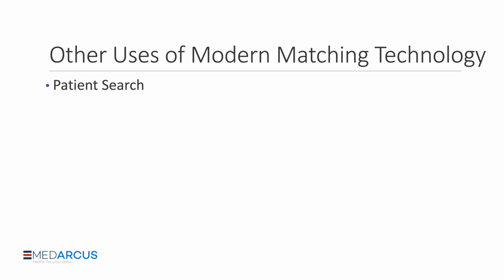And we'll close out the presentation with a preview of other uses of modern matching technologies. We just discussed patient search, but related. Matching opioid usage patterns across state lines is an area that is in dire need of very flexible, fault-tolerant patient matching. It's well known that data between different providers has a very low probability of matching, and that holds true for the opioid databases that have patient information in them as well.